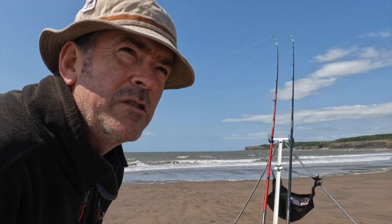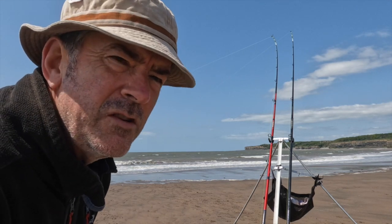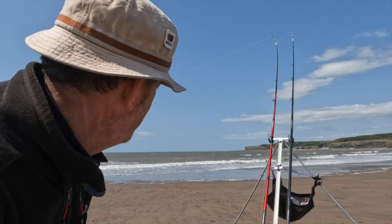Well, it's about 1.25 hours after low water. I've been getting some little knocks on the left hand rod, so I'm not 100% sure, but I want to rebait it anyway, so I'm just going to bring that one in and have a look.